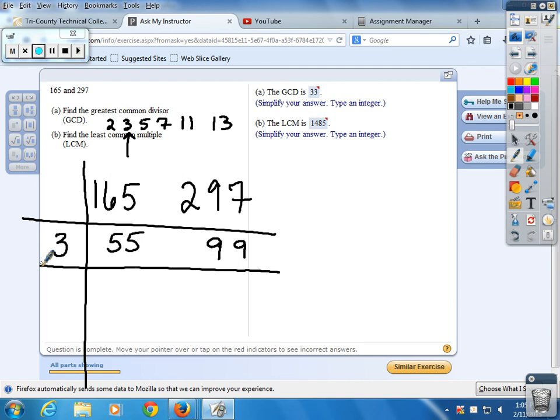So, we got double-digit numbers, and what's the only number that will go into double-digit numbers? 11. And I'll leave a 5 and a 9. At this point, real math stops. And real math stops means that you have your greatest common divisor.